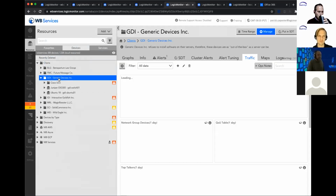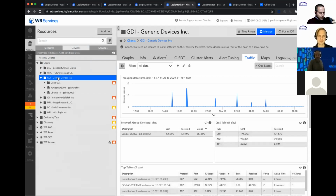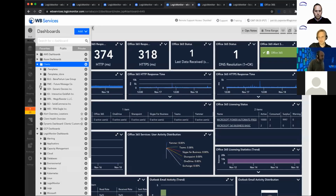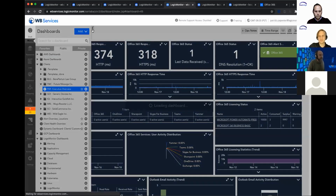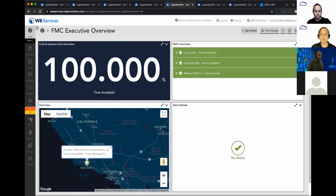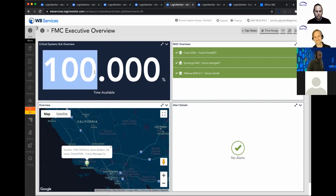Where they have lots of customers who might have nothing to do with each other, that live within a single pane of glass here from the provider's perspective, so that the provider can provide a unified support experience, has maximum visibility into what those customers are doing, but the customers also can have visibility in here. We can create logins for our end users so that they can come in here and absorb their own dashboards or whatever, right? See things like this executive overview where they can just see like, hey, here's all of our stuff. The lights are green, there's no alerts, our SLA is 100%, right?